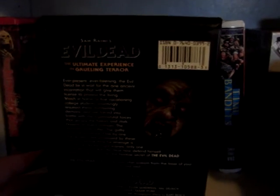And the back is very cool as well. Trying to get it, there we go, get some light. There's that. And that.